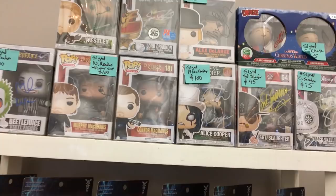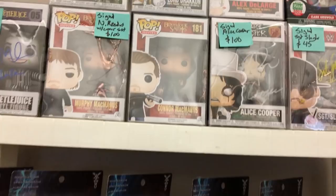An Alice Cooper signed Pop. And then a Chevy Chase Dorbz 2-pack, which was kind of tempting because he's one of my favorite actors. He's really a classic actor, from our childhood. He's just classic, and it was cool. I didn't know he went to cons to sign Pops, I guess. Well, when I saw it, I was like, babe, do you see what I see? It was cool, man. I liked it.